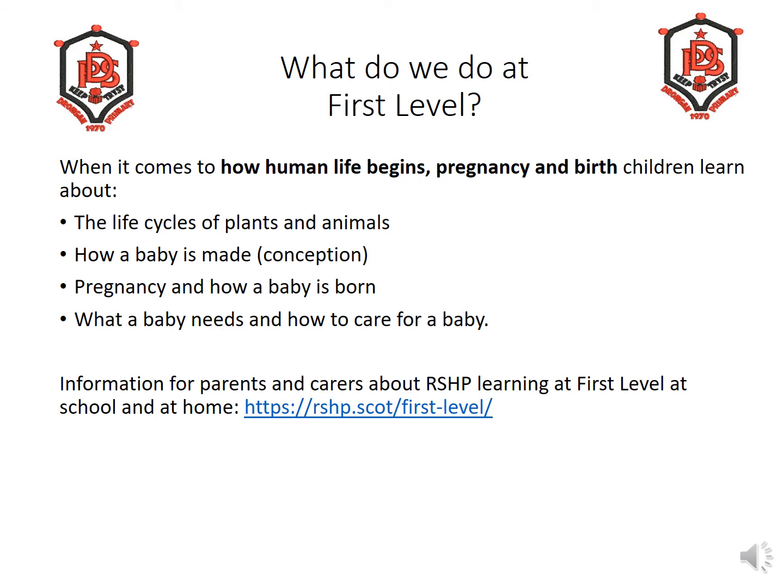Continuing with first level, when it comes to how human life begins, pregnancy and birth, children will learn about the life cycle of plants and animals. To introduce how a baby is made, talking about conception, further on into first level, and what a baby needs and how it is cared for. So what are the needs of a new baby, and how a new baby should be cared for will be discussed.